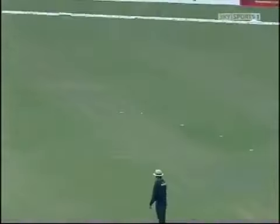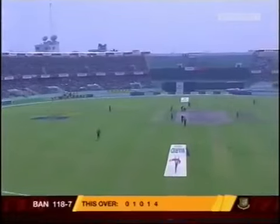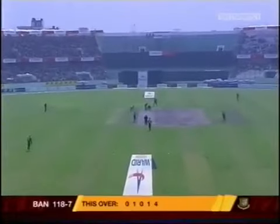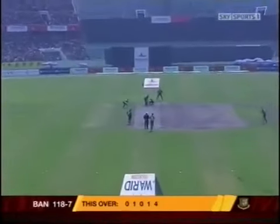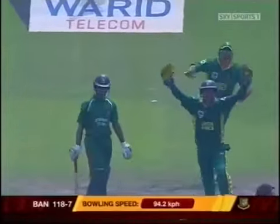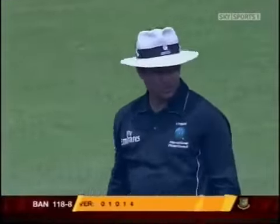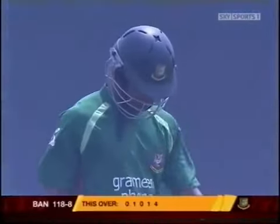Yeah, they had the mid-on inside. Wanted to attempt to hit against the turn. And like you mentioned, it was taken on the half volley. Big appeal, there was an outside edge and taken. This is a good catch. Very good catch by de Villiers, not the easiest.